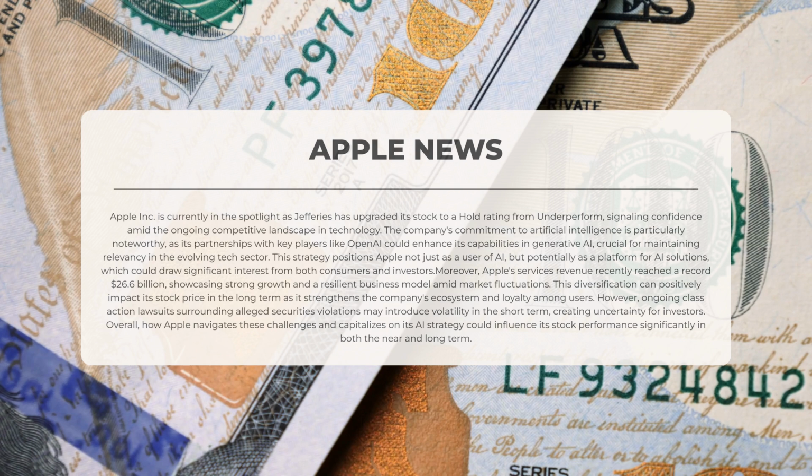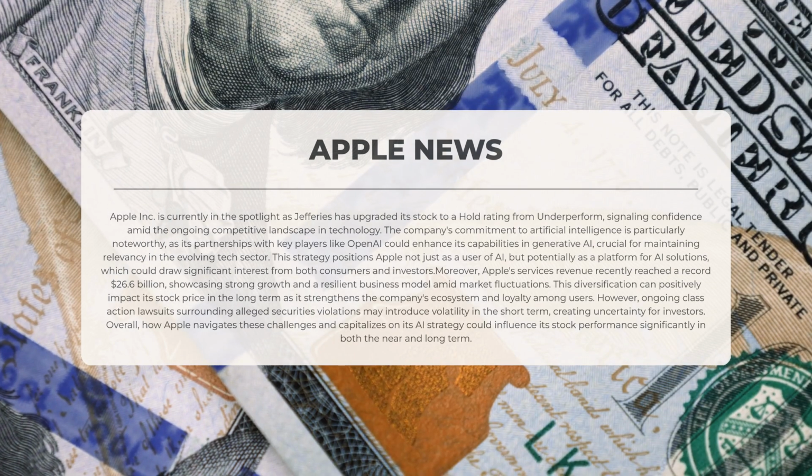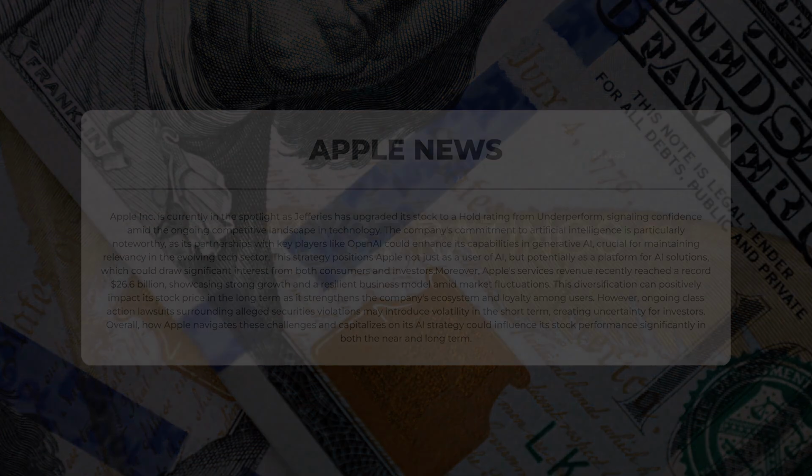Moreover, Apple's services revenue recently reached a record of $26.6 billion, showcasing strong growth and a resilient business model amid market fluctuations. This diversification can positively impact its stock price in the long term as it strengthens the company's ecosystem and loyalty among users. However, ongoing class action lawsuits surrounding alleged securities violations may introduce volatility in the short term, creating uncertainty for investors. Overall, how Apple navigates these challenges and capitalizes on its AI strategy could significantly influence its stock performance in both the near and long term.